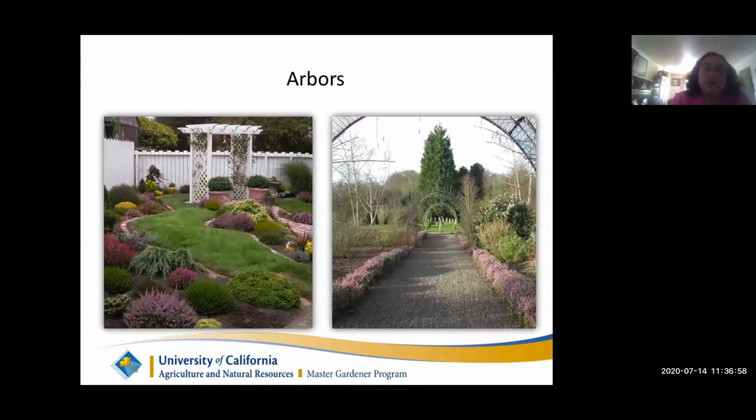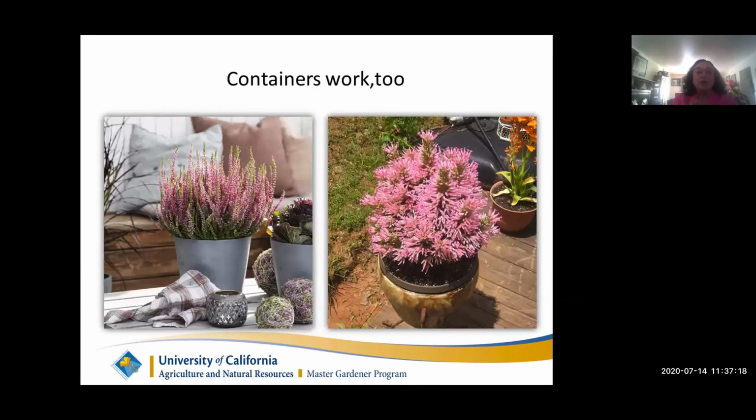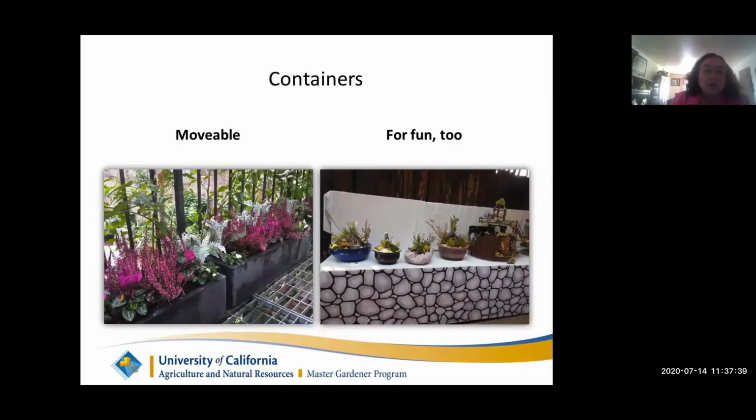Structures always enhance a garden and can be enhanced with heaths and heathers. Statuary, birdhouses, benches, painted pots, whatever your imagination brings you to do. You can also, if you have a smaller garden or you have areas you want to decorate, they're beautiful in containers. They seem to have the intelligence to grow slowly if they're in a small environment. Watering is the main concern in containers, but they're adaptable to many types of containers, whether they're window boxes and movable, or you're creating miniature fairy gardens and decorative elements.